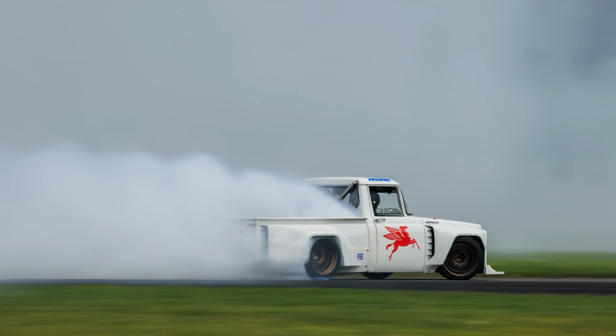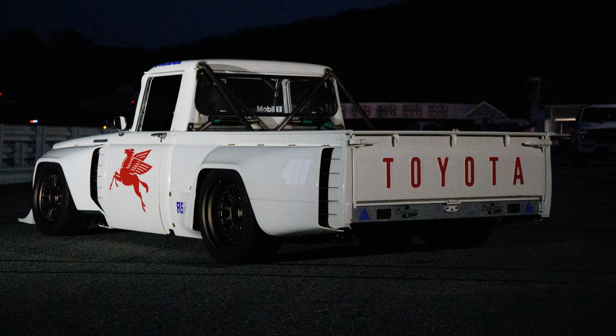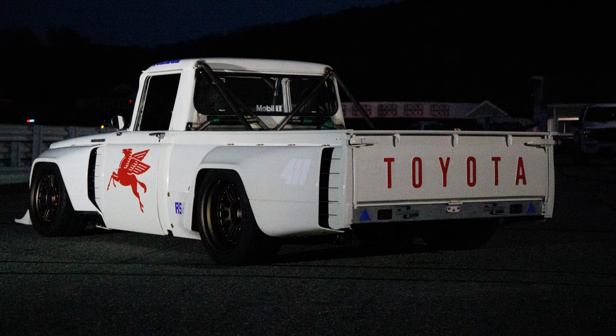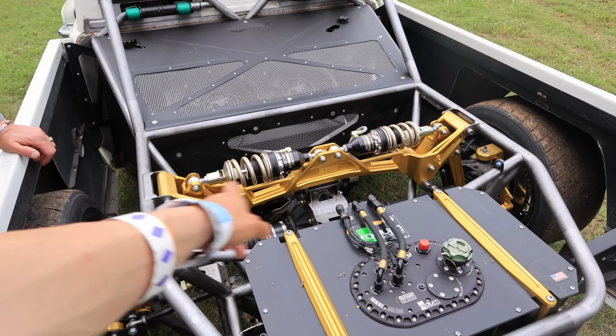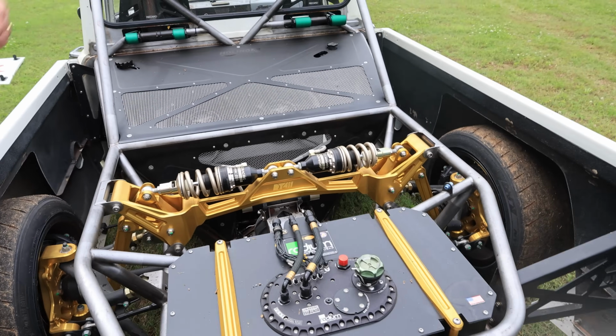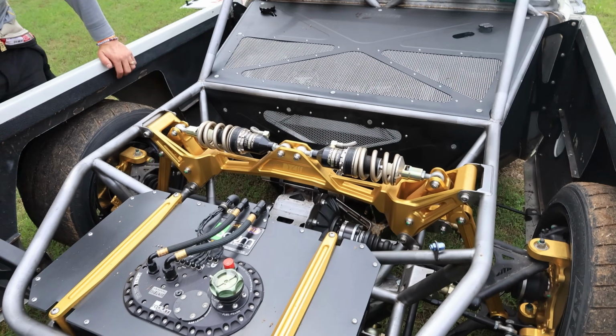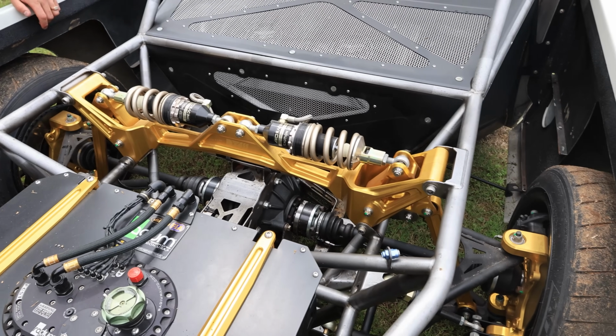I just really like the no side skirt look of this too. It's low enough to get away with it. I just think it looks so cool. There's just so much going on over here. Well, why did you want to do this cantilever setup here? Because with a truck, there's so much open space in the back, and it's really easy to have the room to be able to do it.